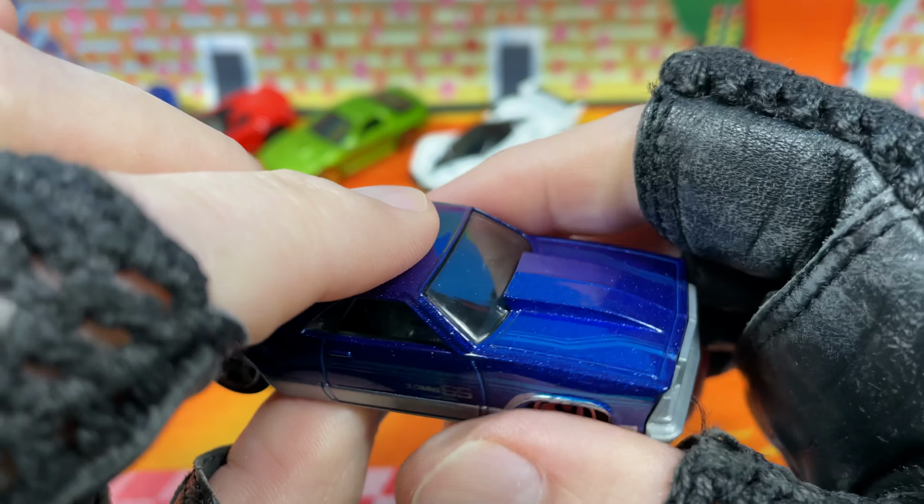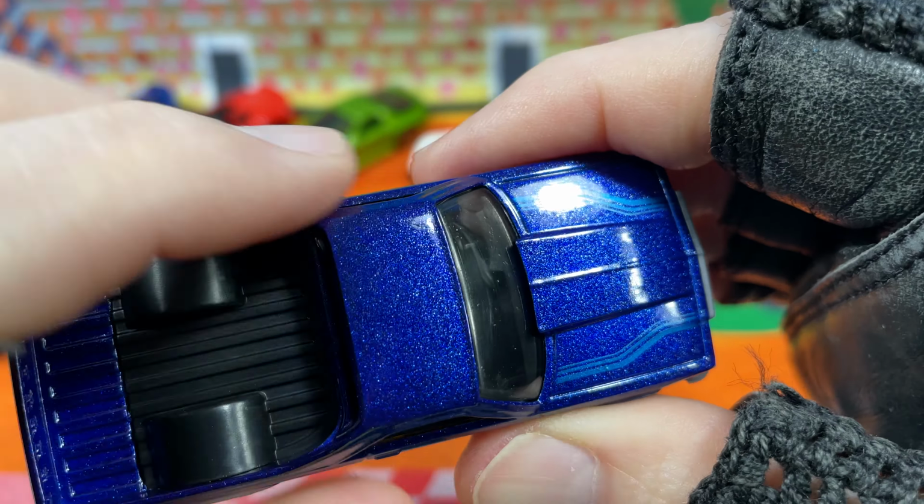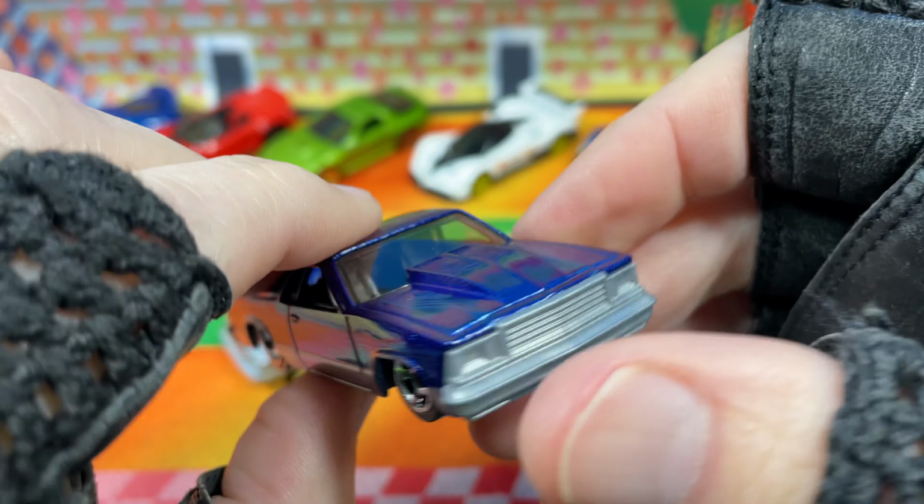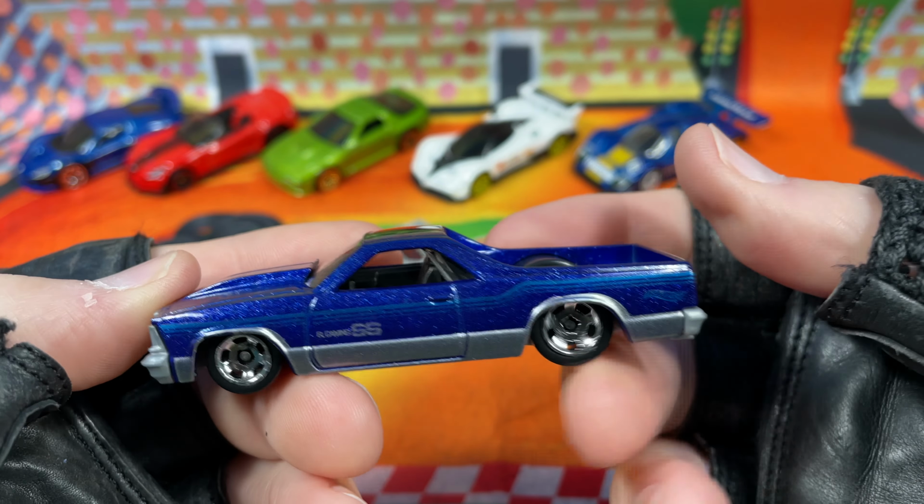Hot Wheels logo on the back. A nice metallic blue color. You can see the flakes in there. These stripes look awesome here on the hood. It's a beauty. Gotta love this one.